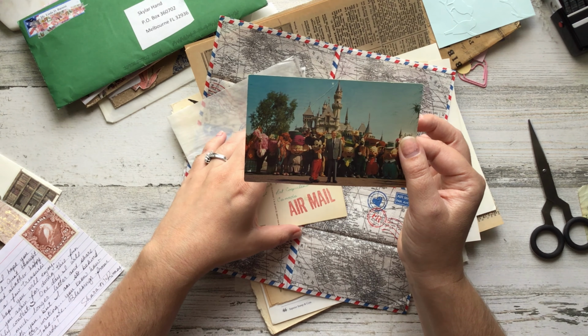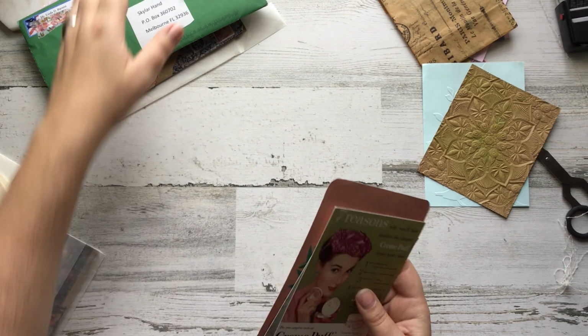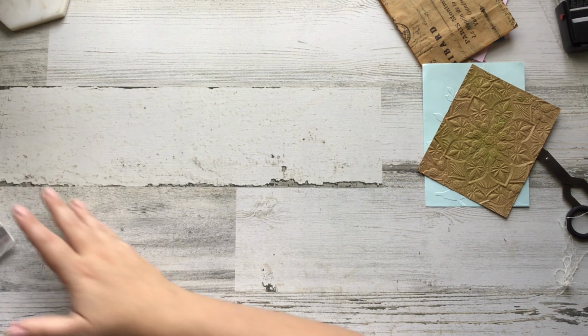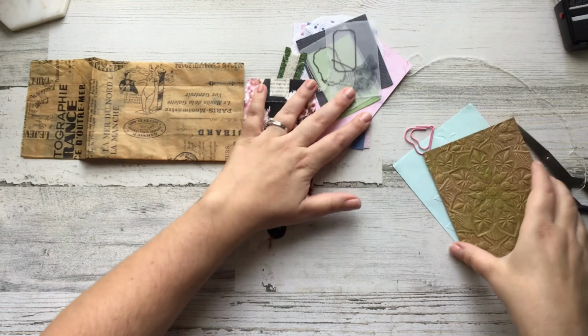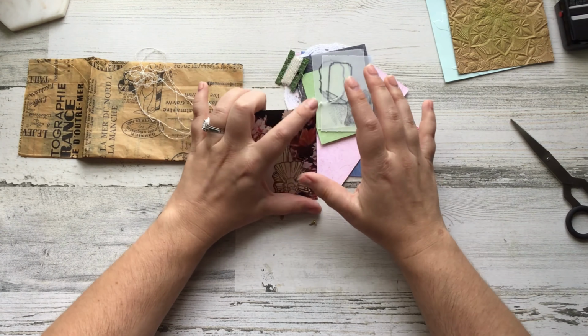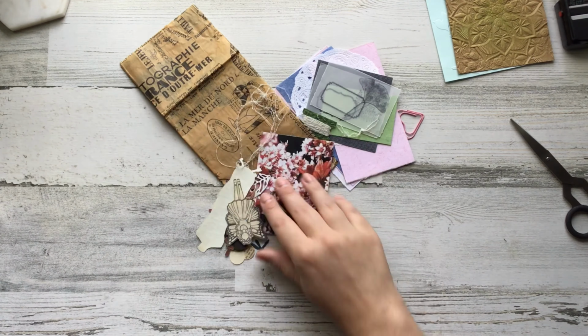Just another addition I love. Like I said, the mail was very slow for my post office. Well, in general, April was slow for all mail all the way around. So I'm very grateful for what I did get. But I want to play with these things. I want to put this stuff to work immediately because it's just so pretty. So let me find my journal and we will get straight to work.